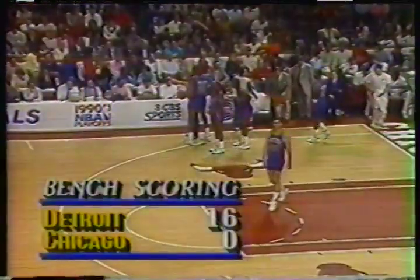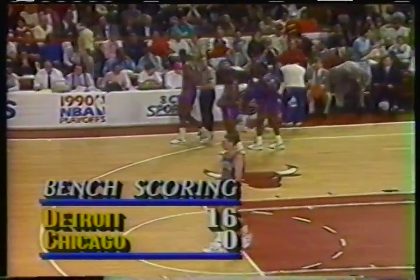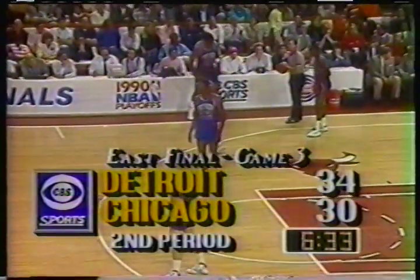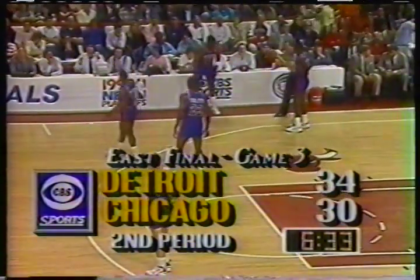Now look at Aguirre working here, trying to deny the post-up of Scottie Pippen. And now he fronts him, holds on to him, doing a nice job. Now, you know, Chuck Daly made a good statement yesterday about Aguirre. He's really accepted his role. He's coming off the bench, giving us major production, but he's working hard defensively, and he could be one of the premier 6 guys in this league.